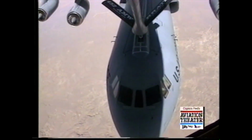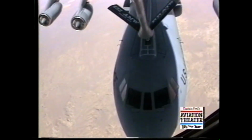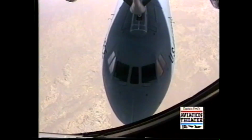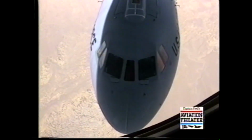Sometimes the pilots are in the sun, right into it. Sometimes the sun is behind them. And it's just kind of up to Mother Nature, I guess. As you can see, this is a day air refueling. As a boom operator, I have not only requirements during the day, but requirements at night.